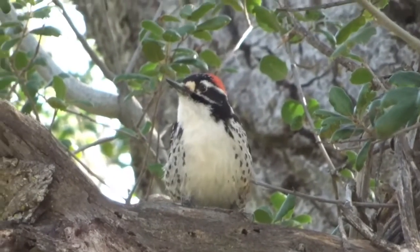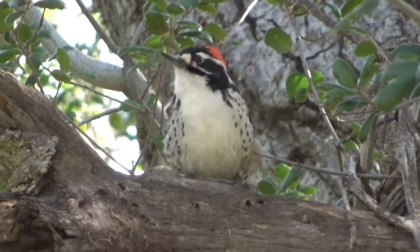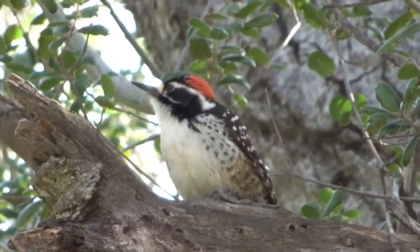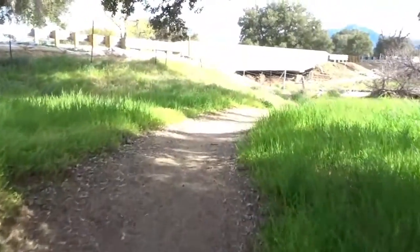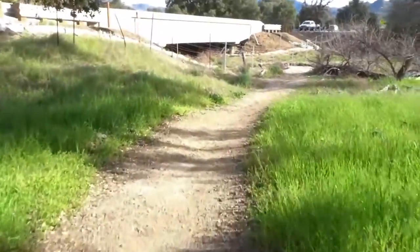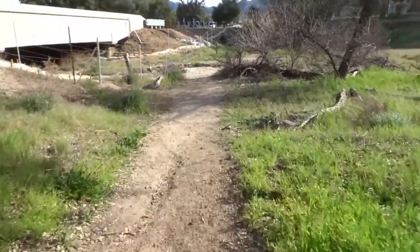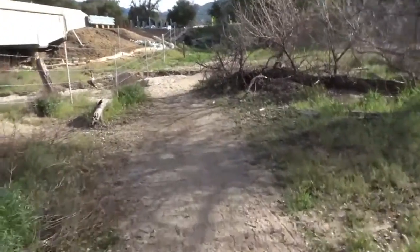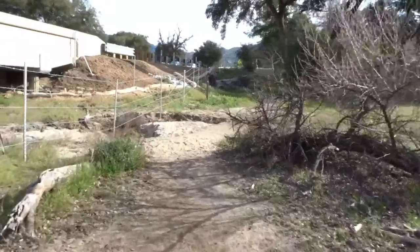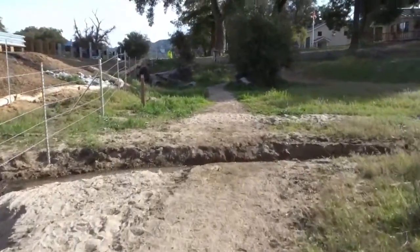What a beautiful looking little bird. Sitting really close to me on the tree. It's gorgeous. So I made pretty good time to get to Warner Springs. I am here in 40 minutes, so I think it's another 0.1 of a mile to get to the community centre. So that's pretty good speed. It's amazing what food does as a motivator.